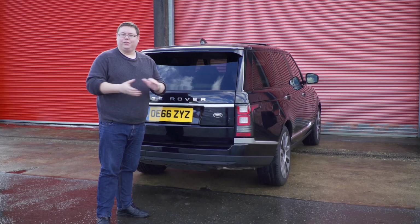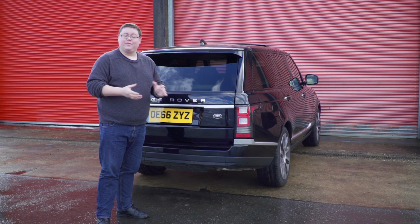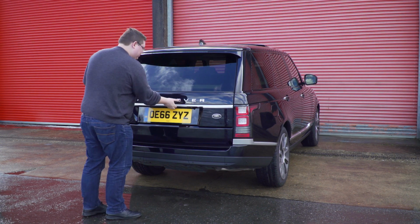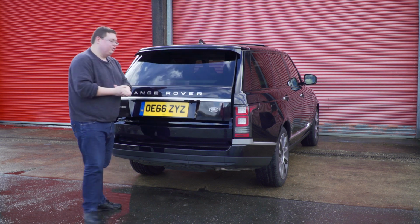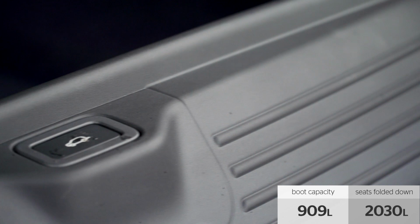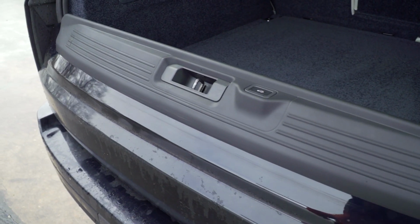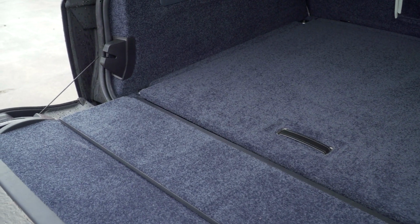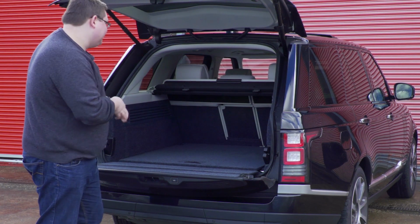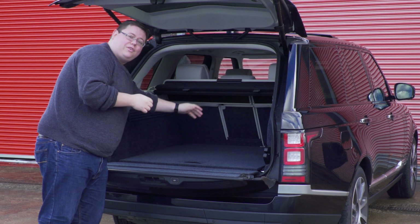Now, bearing in mind the sort of family who's likely to buy the Range Rover, chances are you're going to need to take a lot of luggage with you as well. So let's have a look inside, and the first thing to note is that the Range Rover's boot is all electric. You also get this split tailgate, which serves a number of functions. It does give you a great platform to change your shoes or even to load items into the boot. The trouble is, once it's extended, it's quite difficult to reach in and find your stuff again.